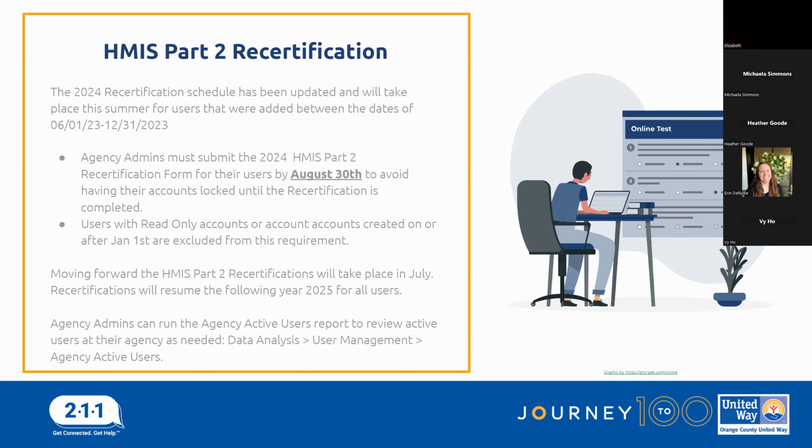Agency admins can run the Agency Active Users Report to review active users at their agency as needed, following data analysis, user management, and agency active users.